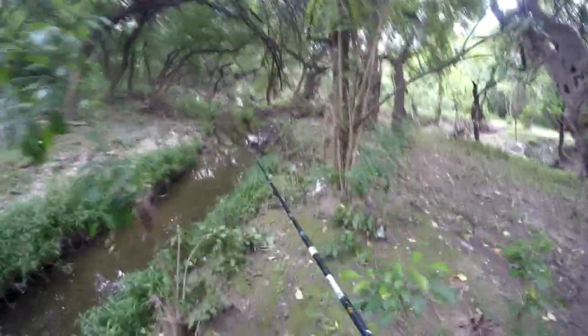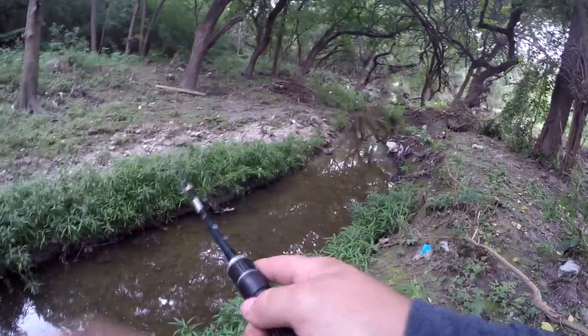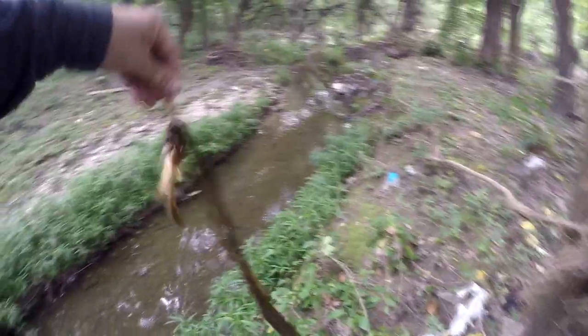A lot of activity up ahead. Not entirely sure it's deep enough to catch anything now. Oh, yeah. Maybe it is. As soon as it hit the water, he got it. There was a fish on there. Is he still on there? Because there's something... Yeah, okay. I got the fish and this nasty plastic thing.